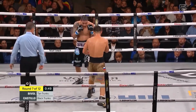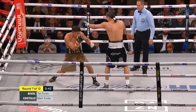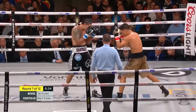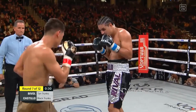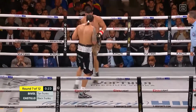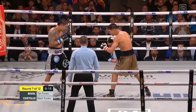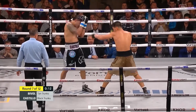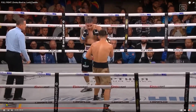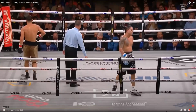But it's Bivol that just put together a combination, a 1-2-3, ended with a left hook to the head. Didn't land in spectacular fashion, but at least he's putting it together. Bivol just tried a counter right hand that missed by a bit. But when Castillo wants to be active, he can do it. Ten seconds left. I'm going to have to give this round again.